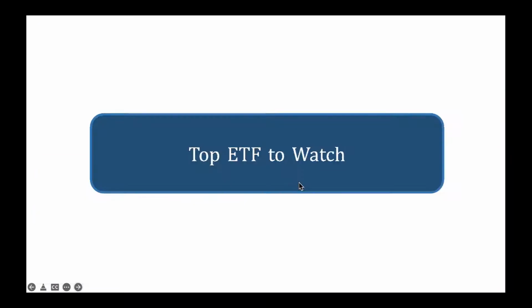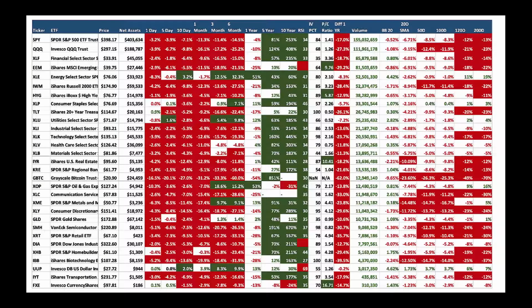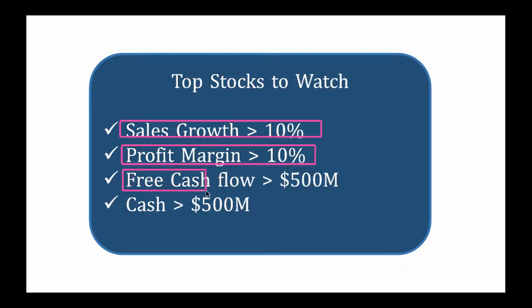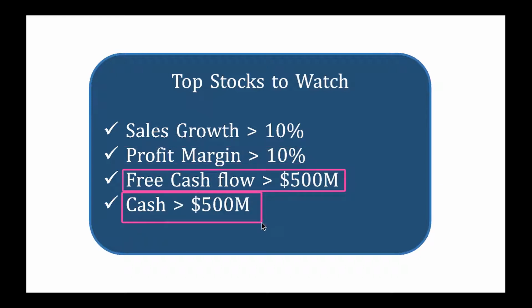All right, now let's jump in here and look at top ETFs to watch. I think we looked at this already, so let's jump in here. Now let's look at top stocks to watch. From a top stocks to watch perspective, we look at sales growth more than 10%. These are some great stocks with solid sales growth. I love these stocks. And we look at profit margin more than 10% and free cash flow more than 500 million. These are stocks with great free cash flow here, and cash on the balance sheet more than 500 million. These are rock solid stocks you could buy here and go from there.